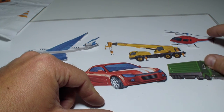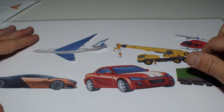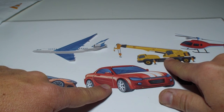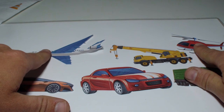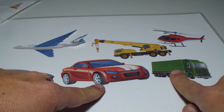And we have a beautiful set of stickers, transportation stickers. That's the best way to learn about vehicles. That's a racing car, a red one. And that's a yellow crane. And that's a helicopter, a red helicopter. That's a white and blue airplane. And that's a green semi-trailer truck.